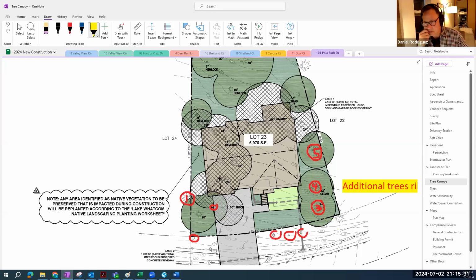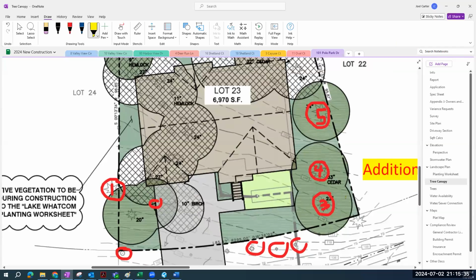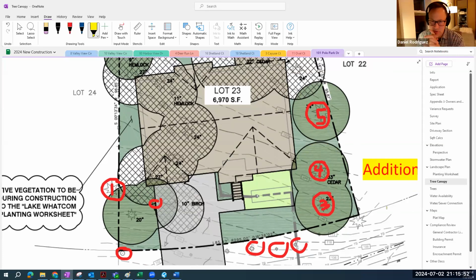Right. Usually, I'll recommend an arborist report to make that determination, unless maybe it's really obvious. But again, these trees are going to remain, but they're ribboned on site for removal. So there is a little bit of an inconsistency.